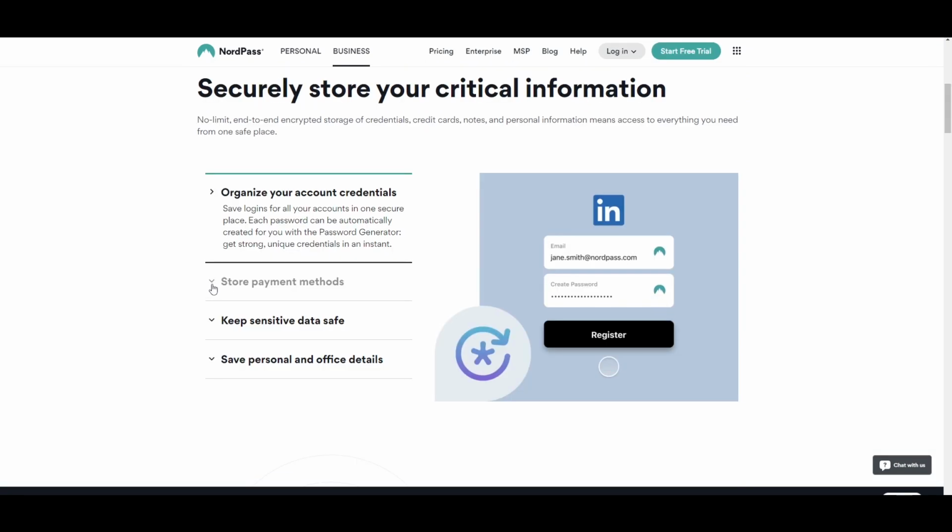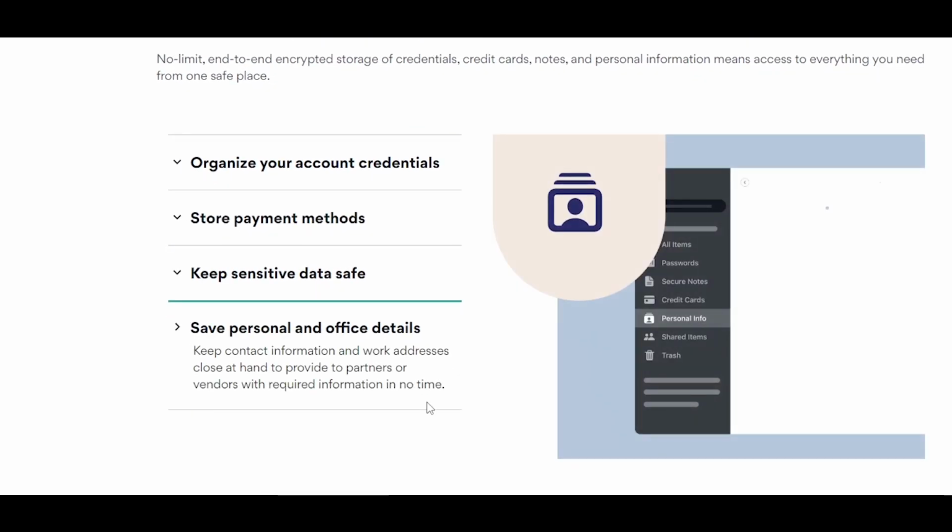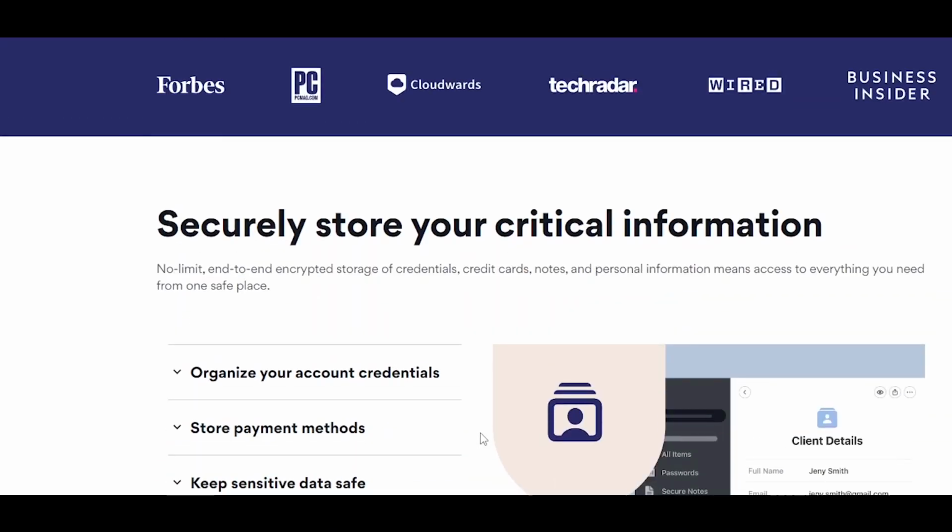You can store your payment method. You get all of the features from the personal plan. Keep your sensitive data, save personal and office files, and all of the good stuff as well.